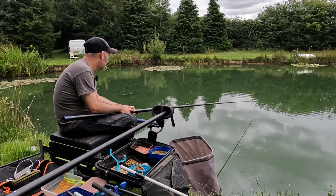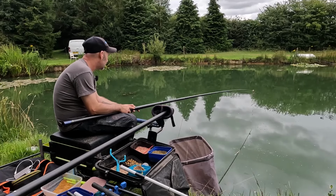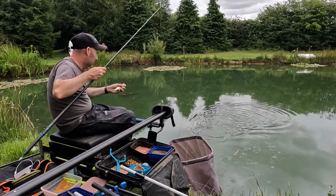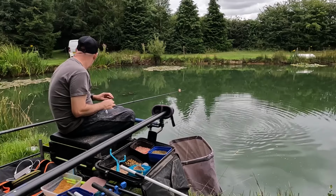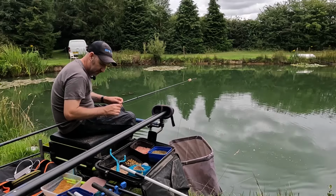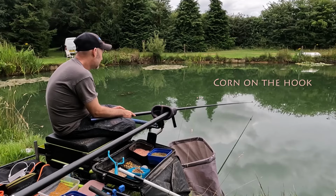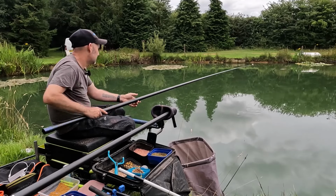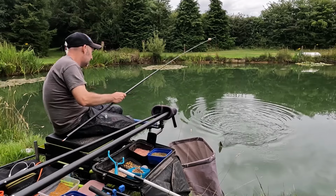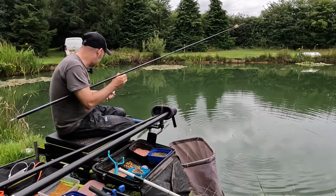Let's see, it's definitely on the bottom. Just looking, I'll probably re-top up the other lines in a second. There's no fizzing over that paste line. Not seeing anything down the margin yet, which is to be expected. We'll feed a few sixes down there. That's a better roach. Go on, I'll be brave and swing him. So that corn definitely singled out the better fish.